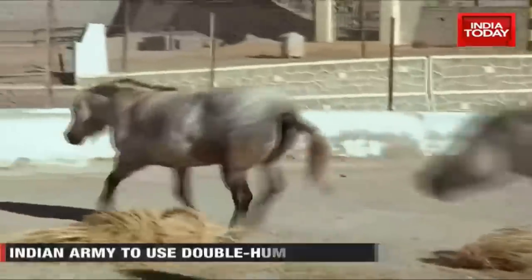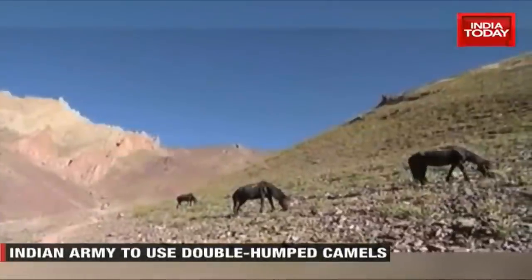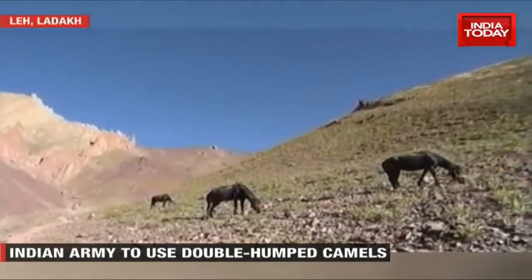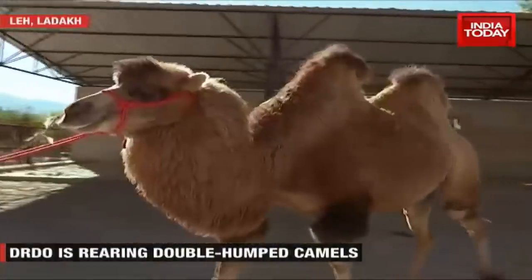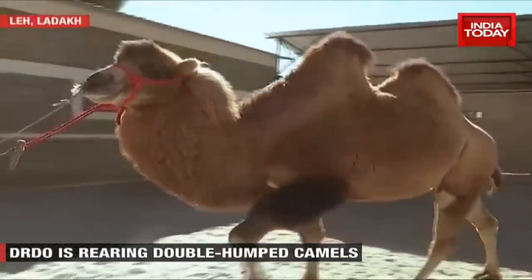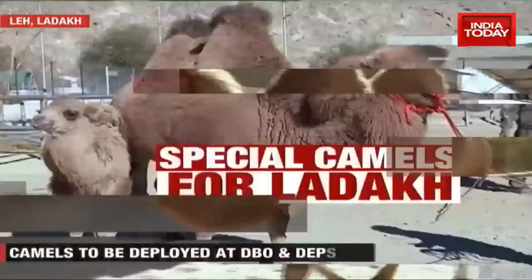it for patrolling also. While ponies can climb up mountains, they are not swift-footed when it comes to walking on the sandy terrain at more than 17,000 feet. That's where the double-humped camel comes in handy.